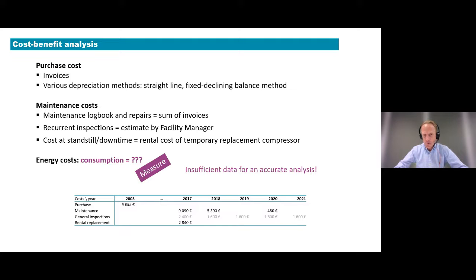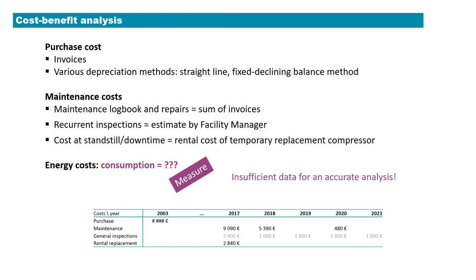However, the big unknown in the whole cost-benefit analysis was the operation, so the energy cost. We didn't know exactly how often the compressor was switching on and off. So basically, we had insufficient data to come to an accurate analysis of the overall costs, and therefore also the benefits.